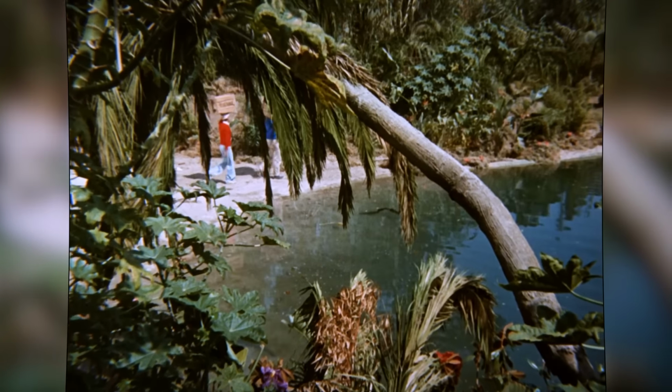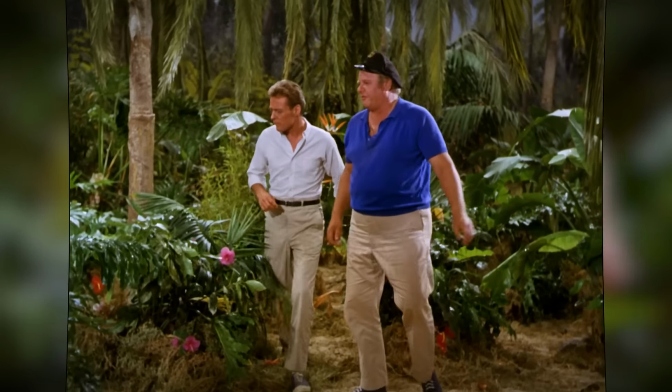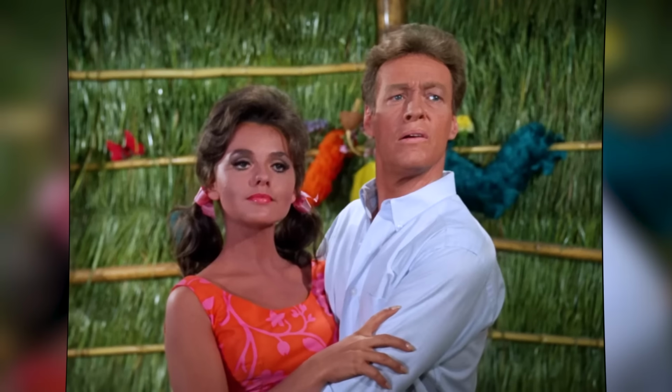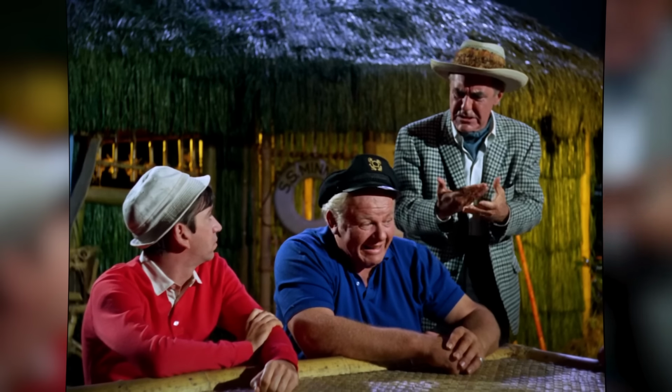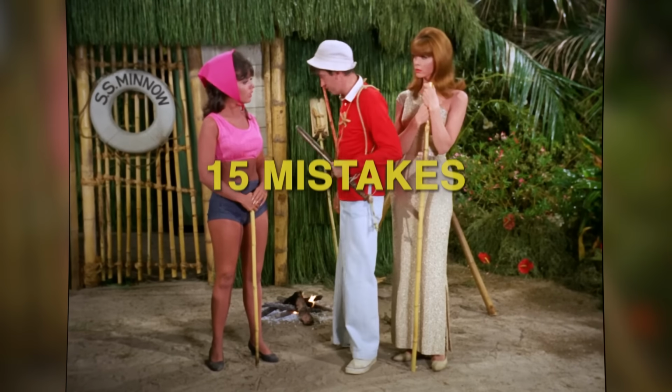Gilligan's Island looks like a perfect deserted paradise until you start paying really close attention. In this video, we're uncovering hidden mistakes you probably never noticed, from civilization appearing in the background to props that vanish between shots, and even moments where Gilligan isn't actually Gilligan. Here are 15 Gilligan's Island mistakes that break the illusion once you see them.